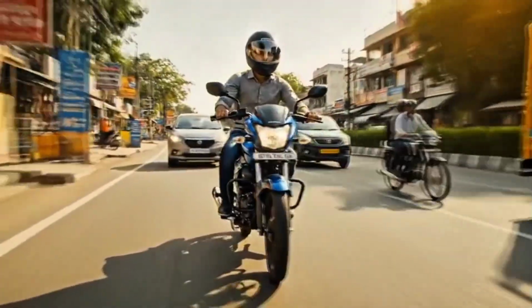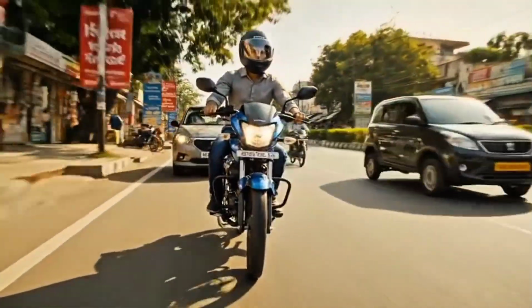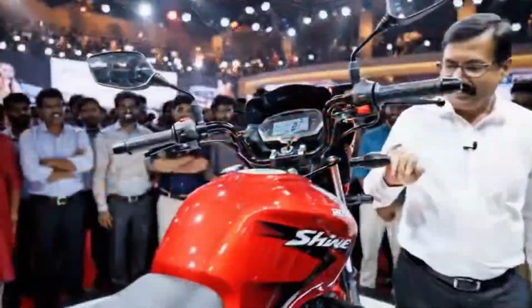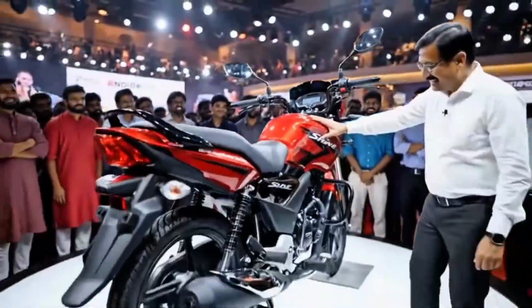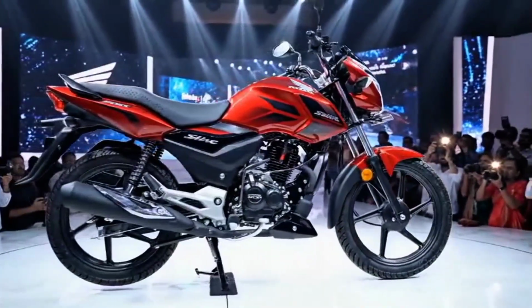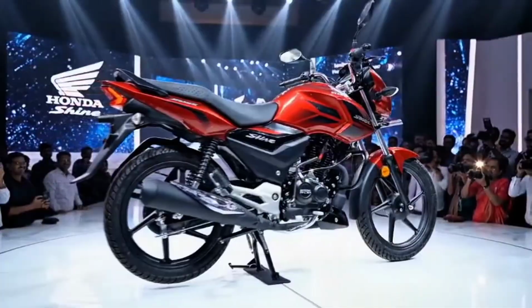Bold exterior design. The 2025 Chevrolet Impala features a sleek and confident exterior with sharp body lines, a wide front grille, and modern LED lighting. Its aerodynamic profile gives it a premium road presence while maintaining a classic sedan identity.